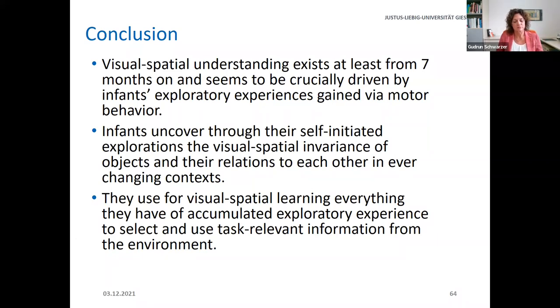So we think that this learning and this progress and development is mainly driven by the way they produce the experiences by themselves, by learning new ways to manipulate and to experience objects. Based on our results, we can conclude that infants uncover through their self-initiated explorations the visual-spatial invariance of objects, as you have seen in the mental rotation tasks, and also the relations to each other, so when they learn to anticipate locations in ever-changing contexts, which is really relevant to understand the identity of an object and also to navigate through the environment.